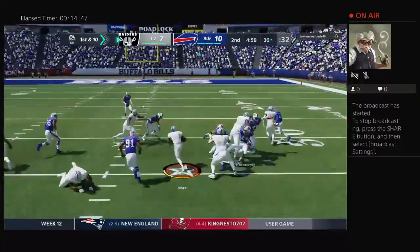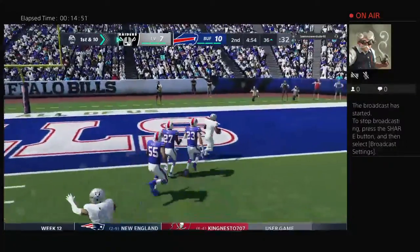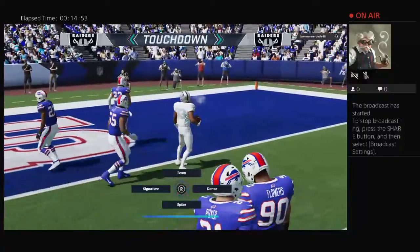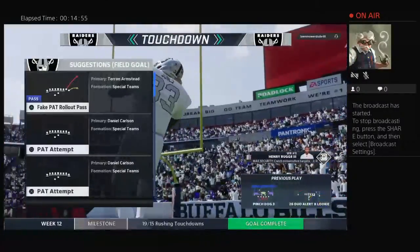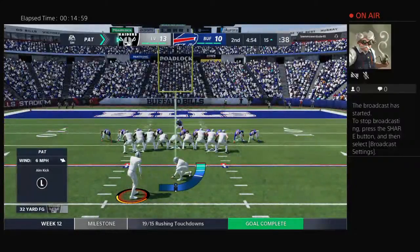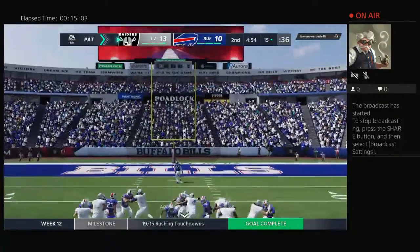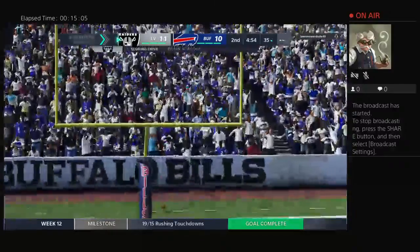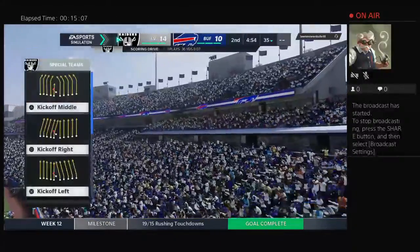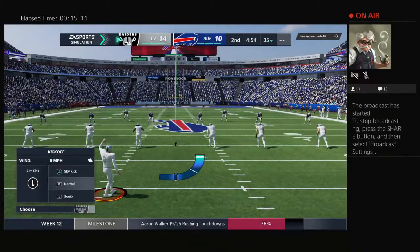Now a 1st down carry by Jones. And nothing but green grass here, middle of the field. And he is in. Touchdown, Raiders. Aaron Jones, his 11th touchdown of the year. And the Raiders have taken the lead. And that makes it 14-10. Makes the score Raiders 14, Bills 10.